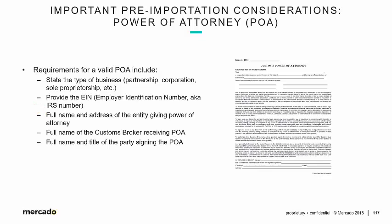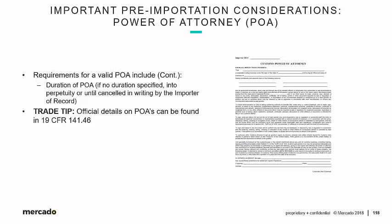Full name of the customs broker receiving power of attorney. And then the full name and title of the party signing the power of attorney. And that has to be an authorized party, a person that has the legal authority to enter into a power of attorney arrangement with a customs broker, company president, officer if it's a corporation, etc. Wrapping up our requirements for a valid POA, there's one more here. That's the duration of the power of attorney.